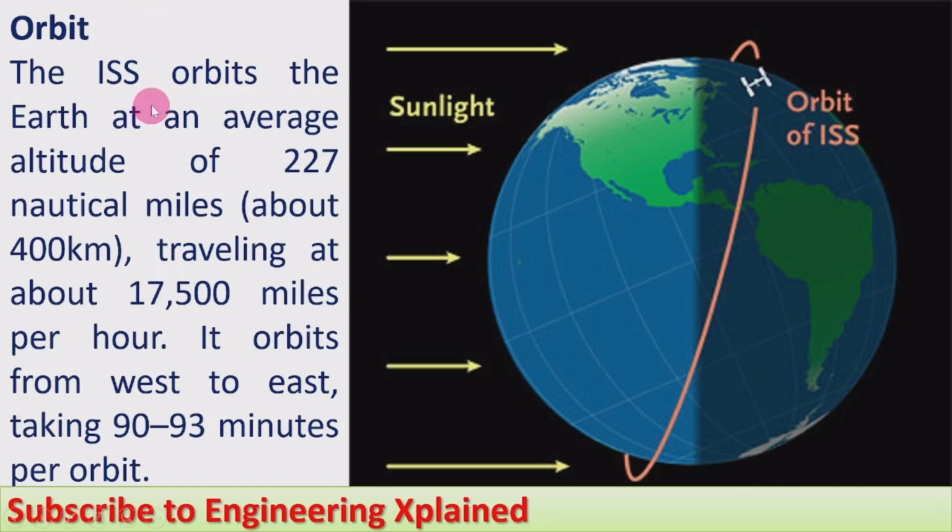Orbit: the International Space Station orbits the Earth at an average altitude of 227 nautical miles, about 400 kilometers from the Earth. That is where our atmosphere ends, and above it there is no gravity, and there the International Space Station is located.